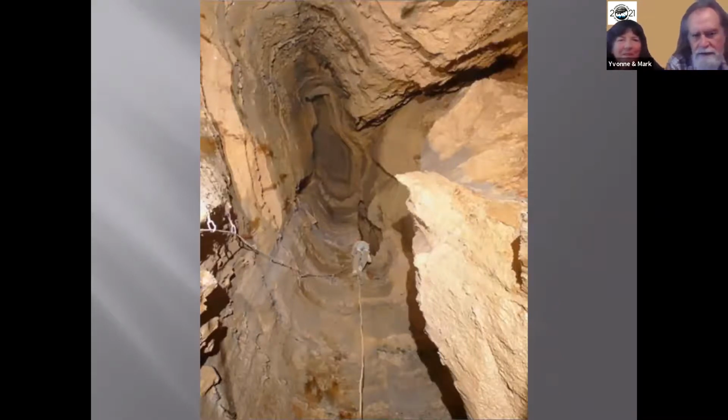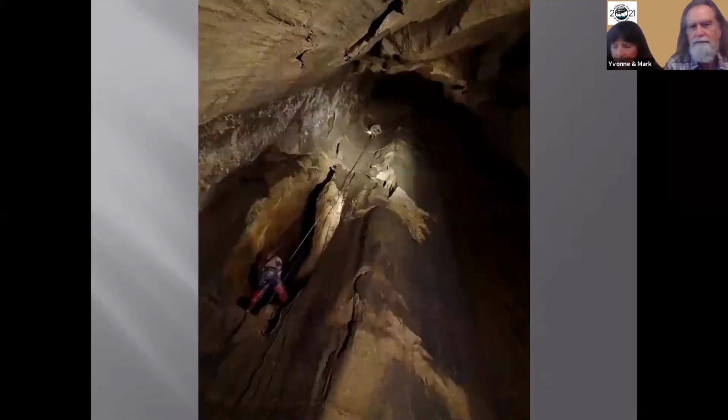You can see that this person is climbing up. You can see their rope and attachments to the wall. And we did find a passage at the top. In fact, what we found was another dome. So we're in the process of climbing that one, but we haven't gotten to the top yet.